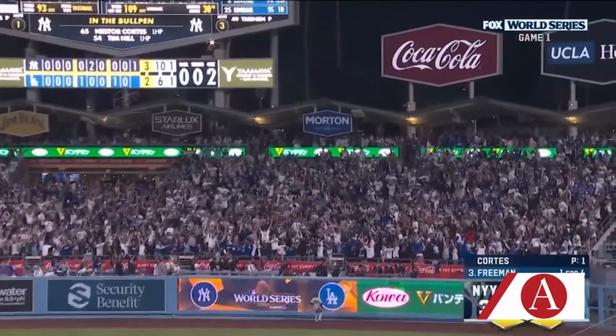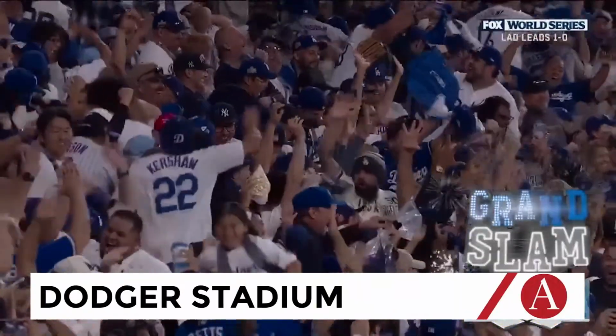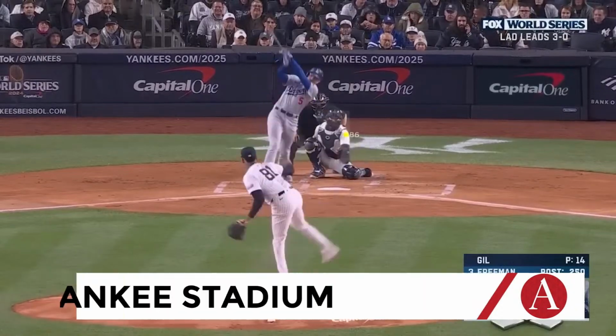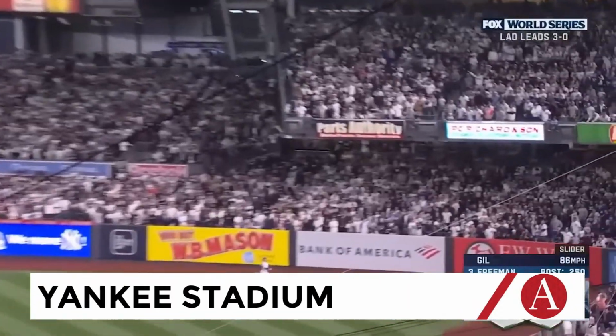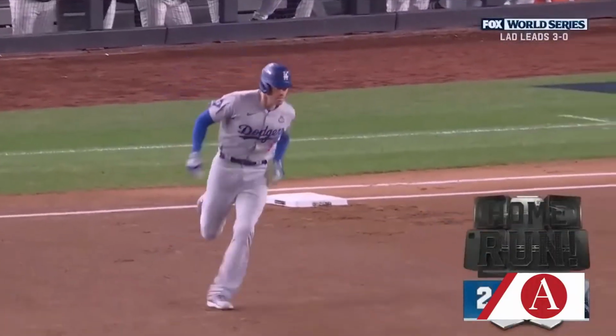Freeman made history Friday night as the first player to hit a walk-off grand slam in the World Series. The first baseman didn't stop there, though. Freeman's 2-run homer last night in Game 4 broke another World Series record, making him the first to ever hit home runs in 6 consecutive World Series games. We'll see what else Freeman and the Dodgers have up their sleeves tonight, and the next time we're at this desk, hopefully the Dodgers will be world champions.